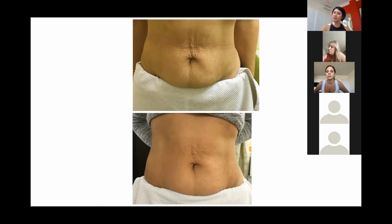Okay, so I just want to show you a couple of different results when it comes to fat cavitation and our treatments. So you can see this is from a clinic in Sydney. This is with the fat cavitation.